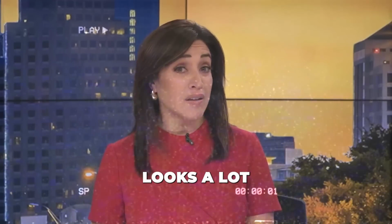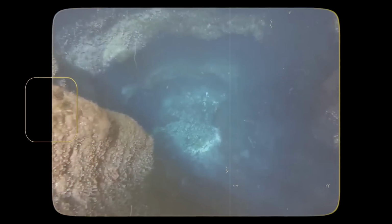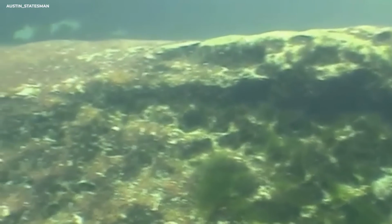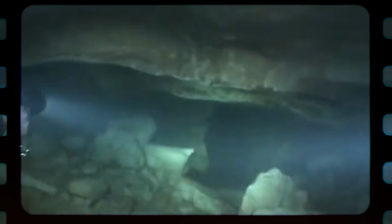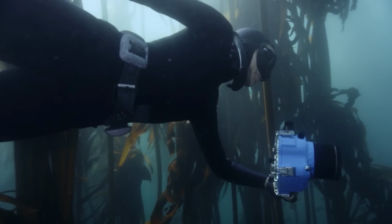Jacob's Well looks a lot different these days. Jacob's Well has not been open for nearly a year. Jacob's Well in Texas looks serene with its crystal blue waters. But beneath the surface lies something far more chilling. For decades, divers have vanished, disappearing without a trace. Now, cutting-edge underwater drones are finally revealing the truth.